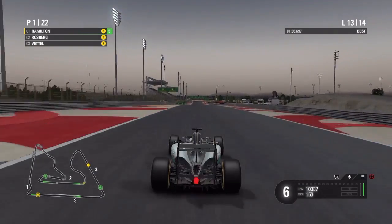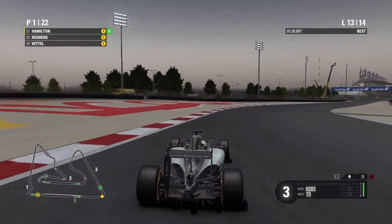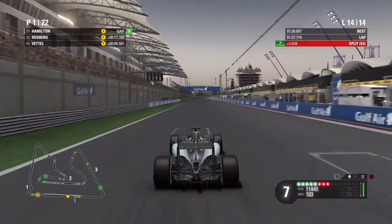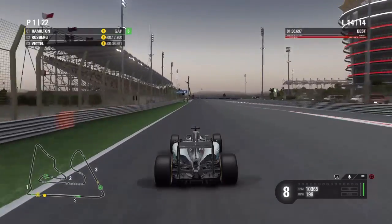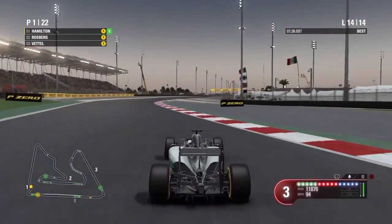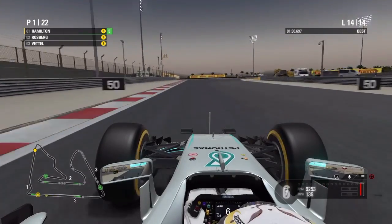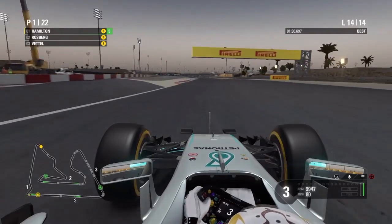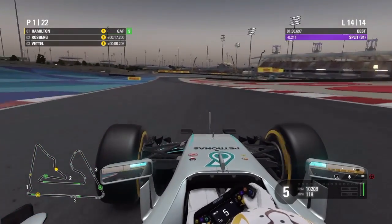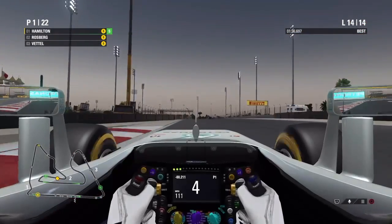Coming down the front straight for the final turn to see the white flag here in Bahrain. White flag for Lewis Hamilton. Final lap. Just hit our marks. No one from behind. Just inside the cockpit view real quick, guys. In the cockpit.